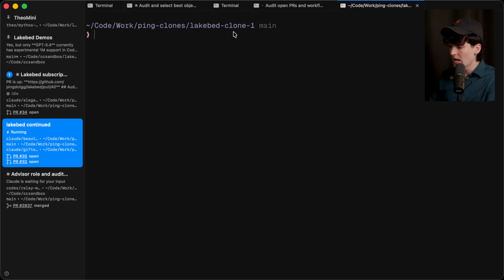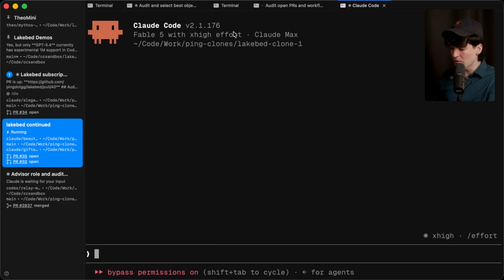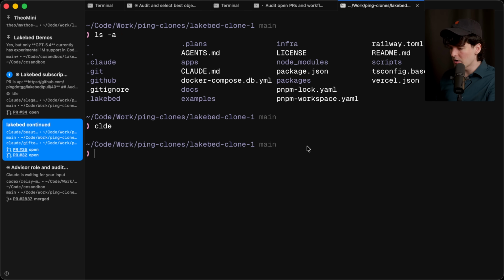So if I, I don't know, ls here. I have all this stuff. It's my custom command so I don't leak. I run Claude here, and now it's full screen. And when I close it, I go back to the terminal.